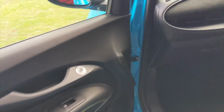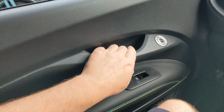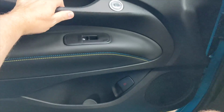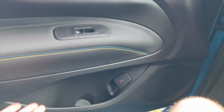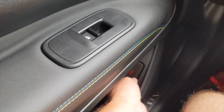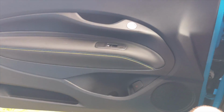Oh, I know lots of people have probably seen this on the 500, but you have electric door opening. But because it's Italian, obviously they realize that not everything is always going to work. So you have a manual release down there. It's all a bit pointless, but at the same time, incredible fun.